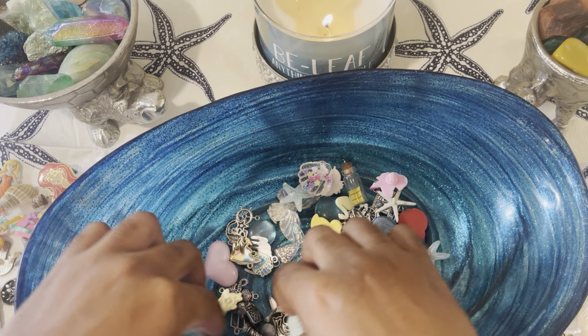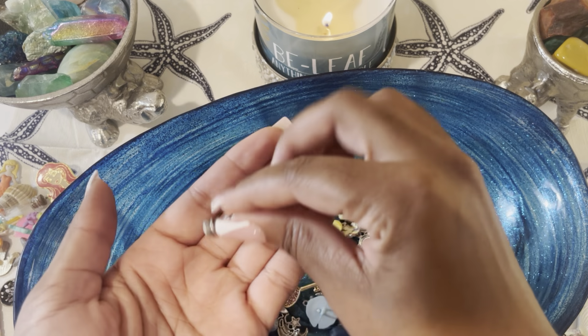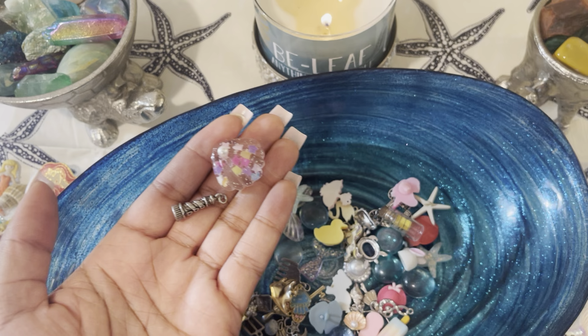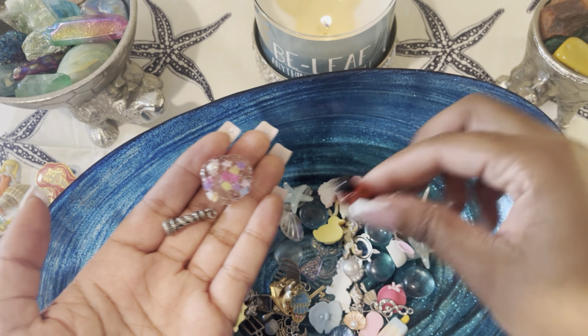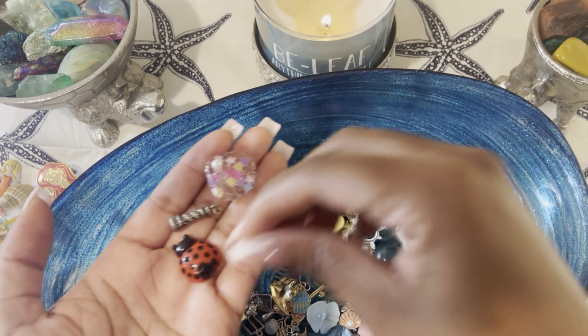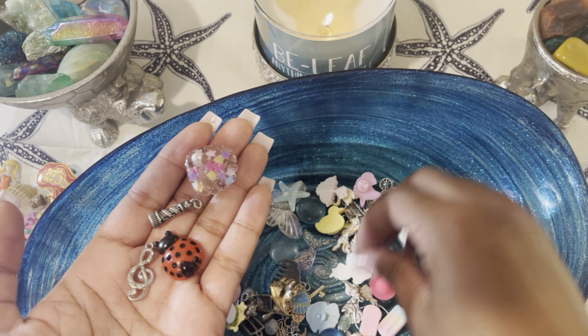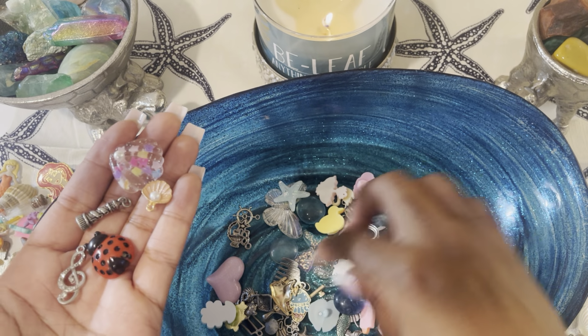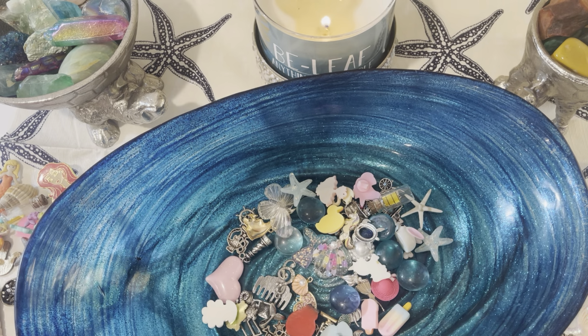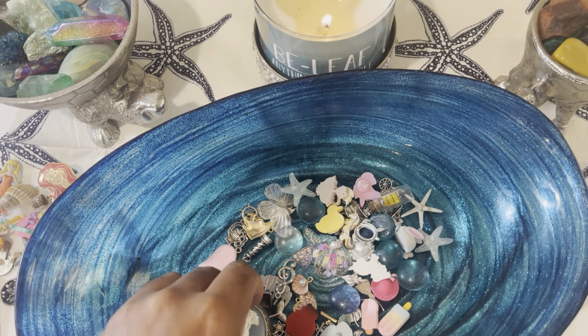And yeah, if you see anything you're interested in the bucket, let me know. Maybe we'll pull a couple of charms at the end of the video just for fun. I don't want to make it too long, but yeah, this is my mermaid charm bucket that I put together just for fun. So let me know what you guys think about that.